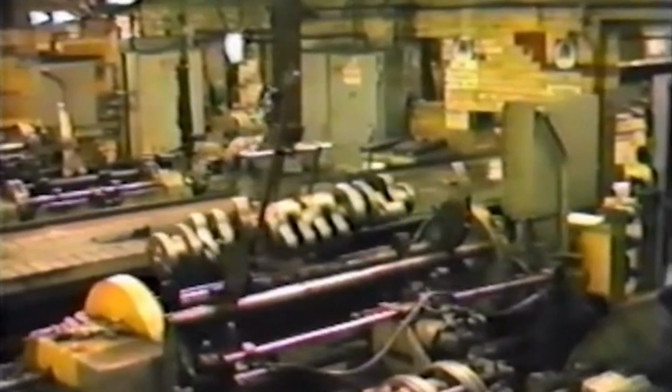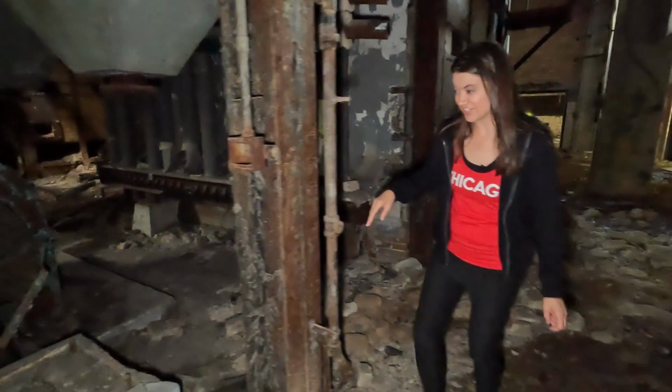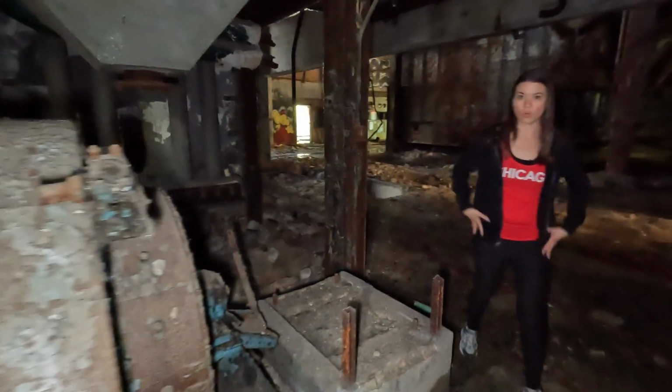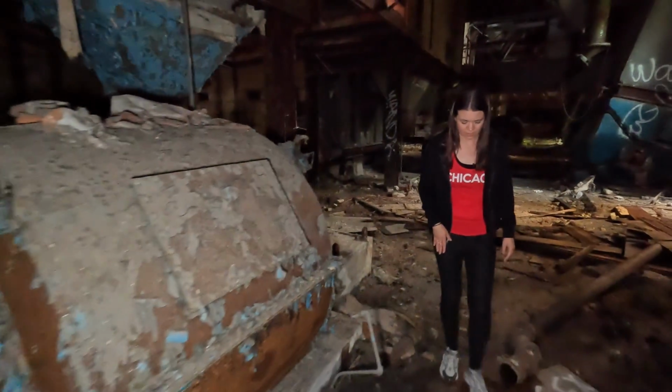They used to make crankshafts up to 8 feet long. Those were just left. And some of the workers shared after it closed that the machinery would get so hot, if they were working around it, if they had coins or keys or anything in their pockets, it would actually melt them. What? And burn. And there are holes in the floor, so keep an eye out for that.